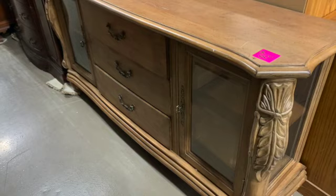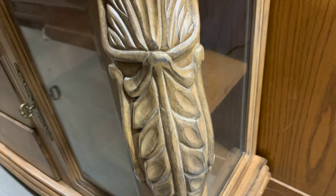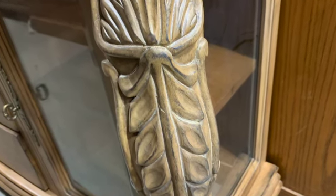I was tempted by this buffet piece. It was only $60. I could already imagine it painted. I mean, look at the detail, but it looked kind of heavy, so I passed.